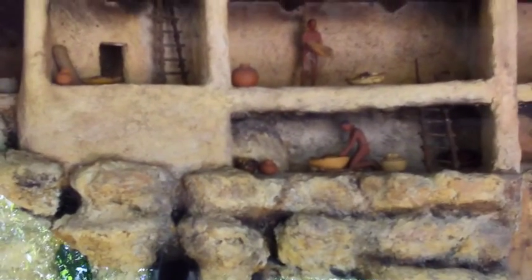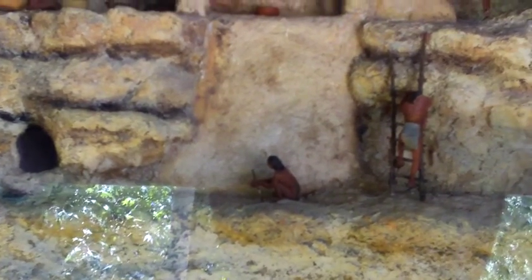On the ledge at the base of the central tower-like section, a man prepares to start a fire using a friction drill. Nearby, a young woman awaits the returning hunters who bring wild game as variety to the village diet.